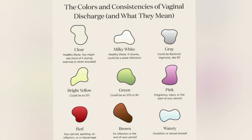Then we go to the gray discharge. If your discharge is gray, that means you have bacterial vaginosis. That is the one that makes your vagina smell like fish. Even if the discharge might not come, you might not see it, but still you'll smell that fishy smell. So try to go to the doctor and check to make sure it's not any other kind of STD, and it's just bacterial vaginosis, which is easily treated. Sometimes bacterial vaginosis discharge can smell like a freshly cleaned bathroom, like chemicals.